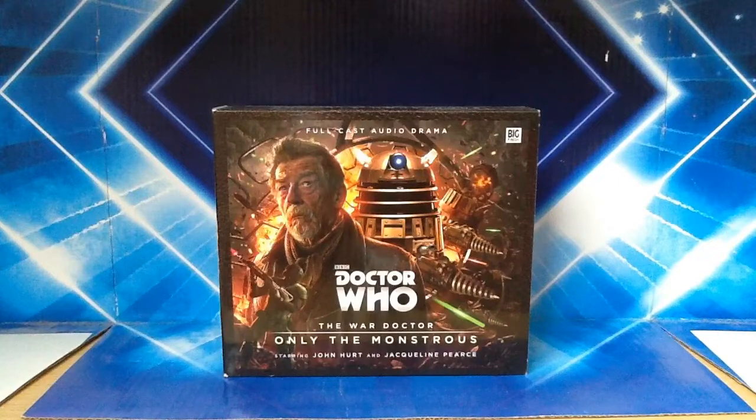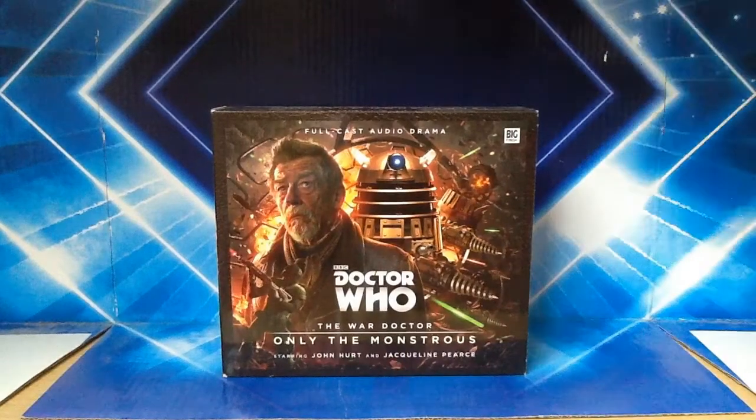We also have Jacqueline Pearce coming into this as a Time Lady, Lystra. She becomes a big character throughout this series. This is the first volume of this series, of course.